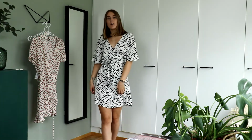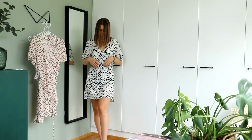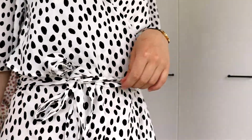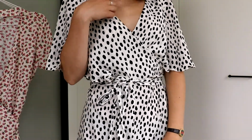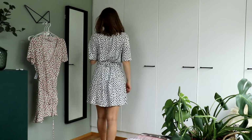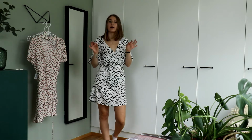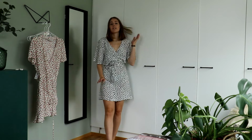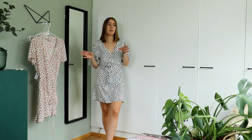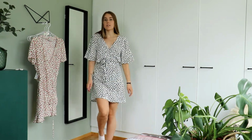So this dress is from Zara, and this was also on sale, and I really like this one. It has kind of an open front, but then it's tied, and it's not actually a tie dress because it's not open, but it still has a cool look to it. With this dress, I would love to have boots. So I've just been wearing this with sandals and sneakers and stuff like that. But it's a cool casual summer dress, which I really like because last summer I didn't really have any summer dresses, so I really wanted to find cool ones. So this is one of the dresses that I got.